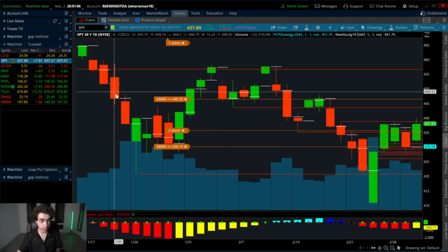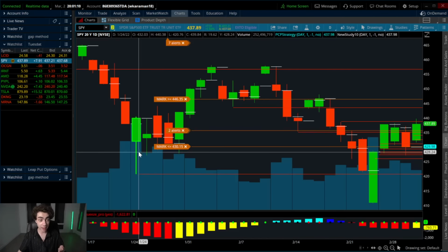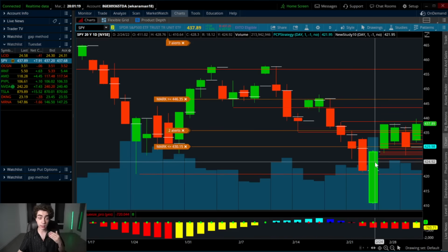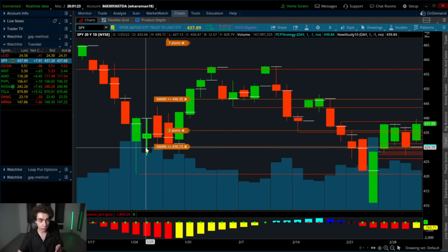And then you have 4 straight red days. And then you have a massive gap down, and it rips back up, fills the gap, closes above the gap. Then you have a massive gap down, right, on its 5th day right here. And then it closes above the gap and closes green. And then what happens after that? It trades in a channel for 4 days straight.